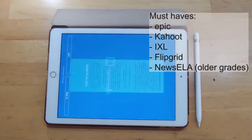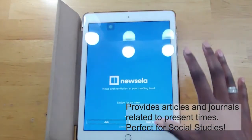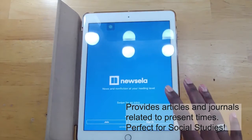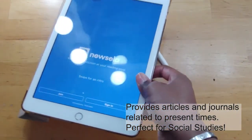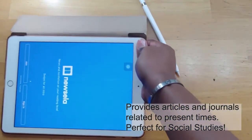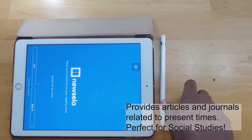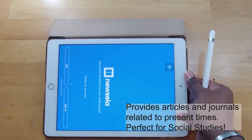Newsela is an app that provides news and everything. So children are able to read, what's the word for it? Publications and stuff like that. And then they're able to answer questions. So if you're really into social studies, then I definitely suggest checking out Newsela.